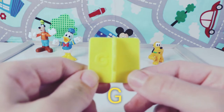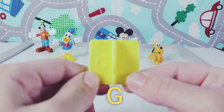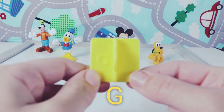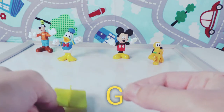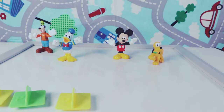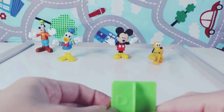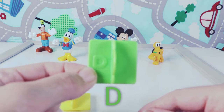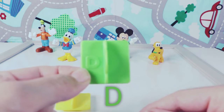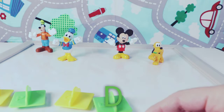Now, the letter G is a little tricky because it has two sounds. It has J, J, and G, G. So it has two sounds. Let's go over the letter G again. We have J, J, or G, G. Two sounds, letter G. We'll have to remember that to figure out whose name starts with the letter G. Next, we have the letter D. D, D, D, D. The letter D. Very good, boys and girls.